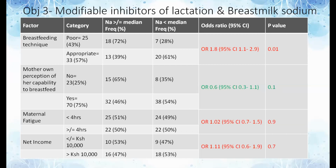The mom's perception of her own capability to breastfeed. So if she feels that she will be able to breastfeed her neonate, 75% of the moms were fairly confident that they would be, and 25% were not. Here we had an odds ratio of 0.6. So the moms who were more confident, the confidence was protective in a sense, but as you can see, the p-value was 0.1. So maternal fatigue, we'll talk about this a bit later, and the income.